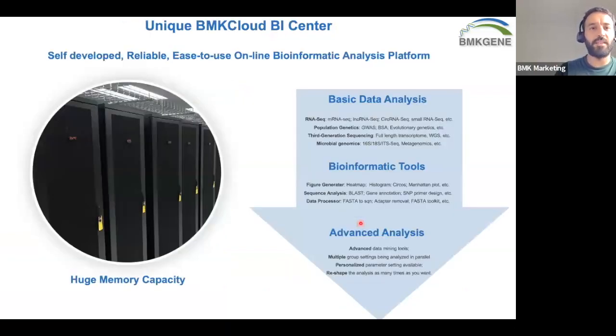Moreover, BMKGENE has developed a self-developed, reliable, and easy-to-use online bioinformatics analysis platform. Like, you know, if you do sequencing, and basically, like an example, like if you do human sequencing with the genome, it's really big, so you need really like a big computers to try to include all your data. So BMKGENE has developed her own space for the client to store the data and even do the analysis from the basic data analysis to the advanced analysis.